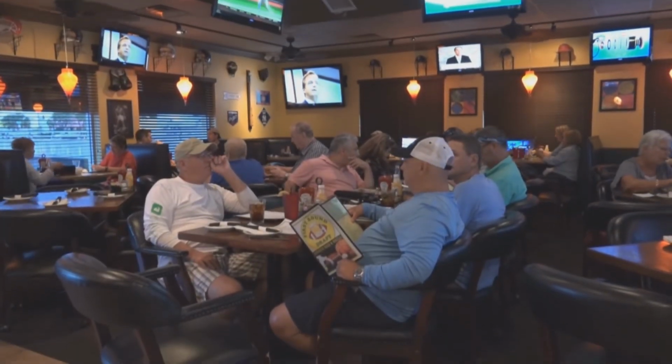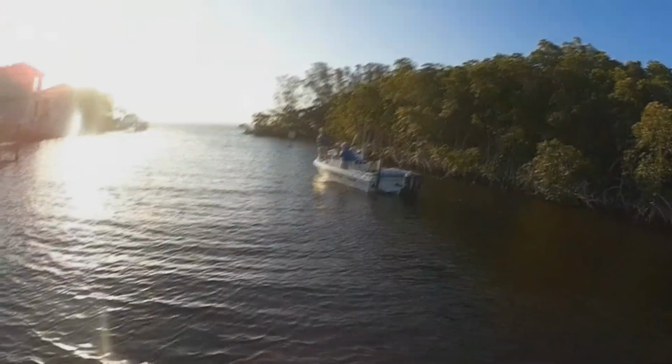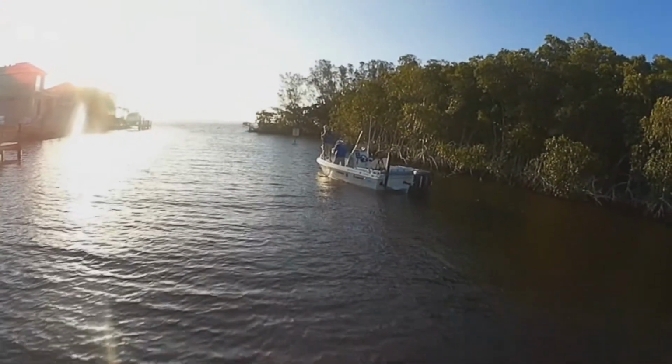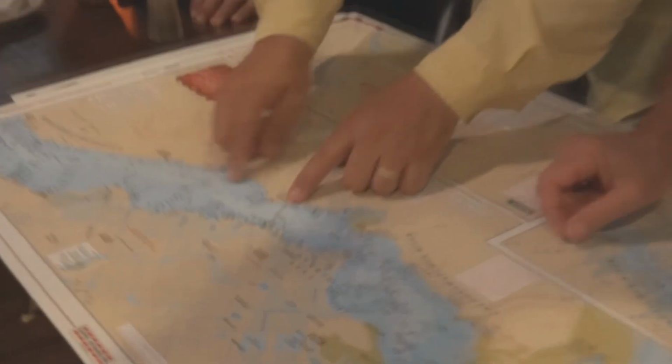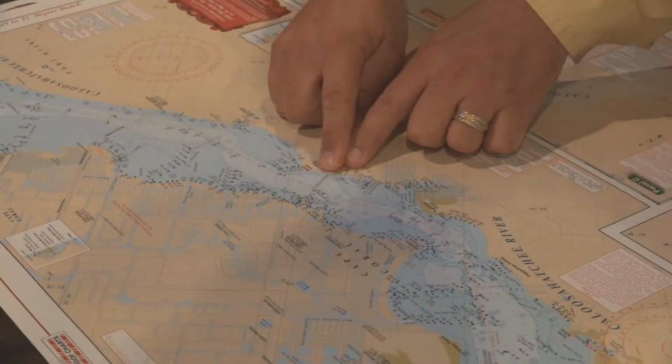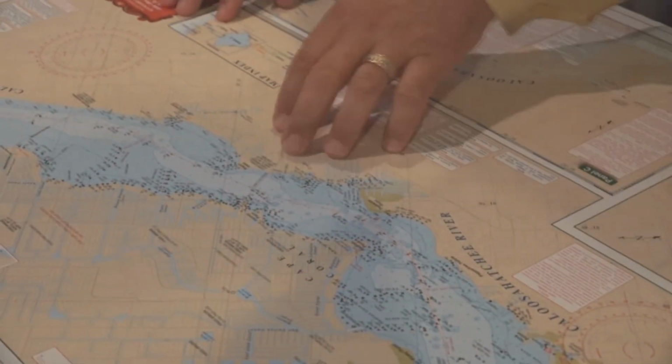We had made dinner plans earlier with Captain Greg Stamper so he could show us some areas to fish the next morning before heading out to Port of the Islands. Once you come out here and you come down here past the Cape Coral Bridge, the big bridge, the very last bridge you have here. From this point down is where you're going to start thinking about fishing.